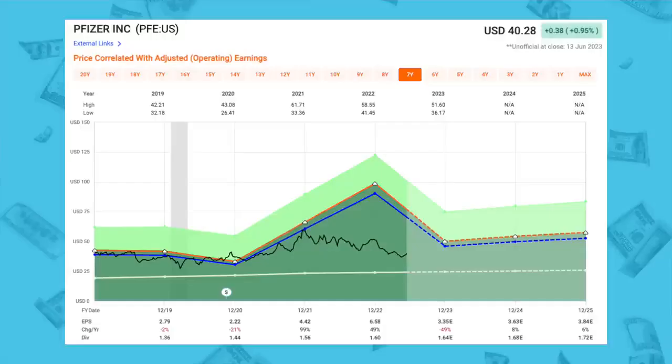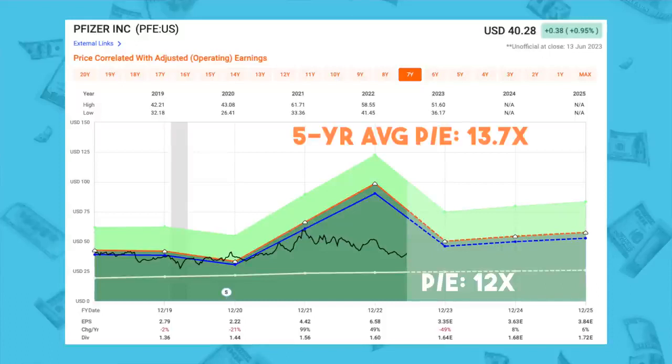In terms of valuation, analysts are looking for Pfizer to generate 2023 EPS of $3.35 per share, half of what they did the prior year, largely due to the loss in pandemic-related revenues, which equates to a 2023 earnings multiple of 12 times. Over the past 5 years, for comparable purposes, shares have traded at an average multiple of 13.7 times, which is also in line with where the stock has traded over the past decade as well.